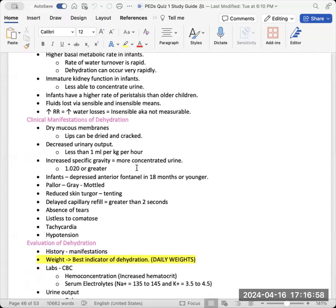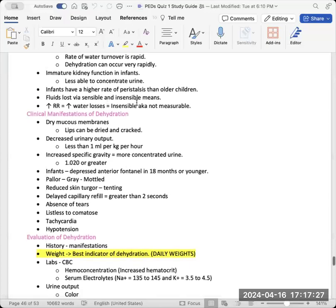They also have immature kidney function. We're talking about an infant, so a baby doesn't have the kidney function the same way as our adult selves do. So we need to consider that. That means they're going to have less concentrated urine and less urine output, so we need to really watch out for that. We need to have 6 wet diapers in 24 hours. Infants have a higher rate of peristalsis than older children, so they take things down really quickly and poop things out really quickly. That's why we have those 6 wet diapers or more.